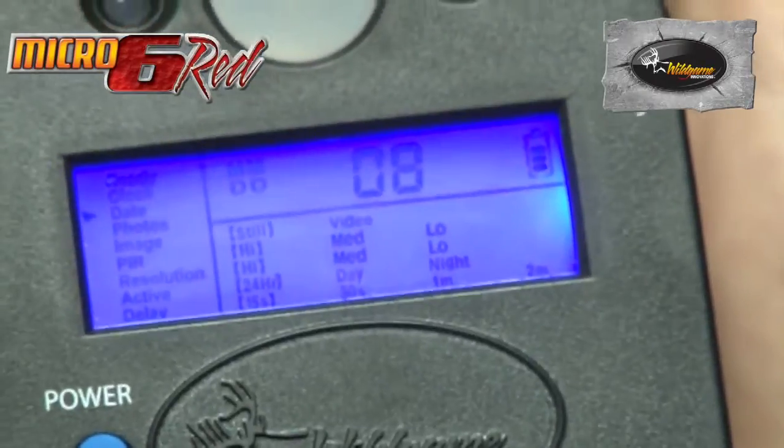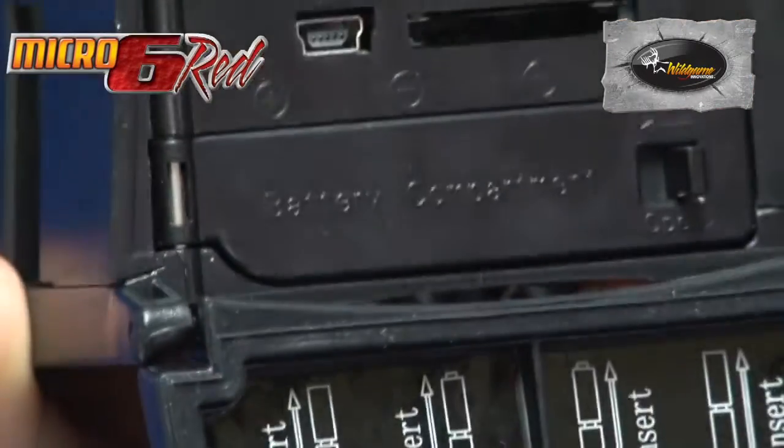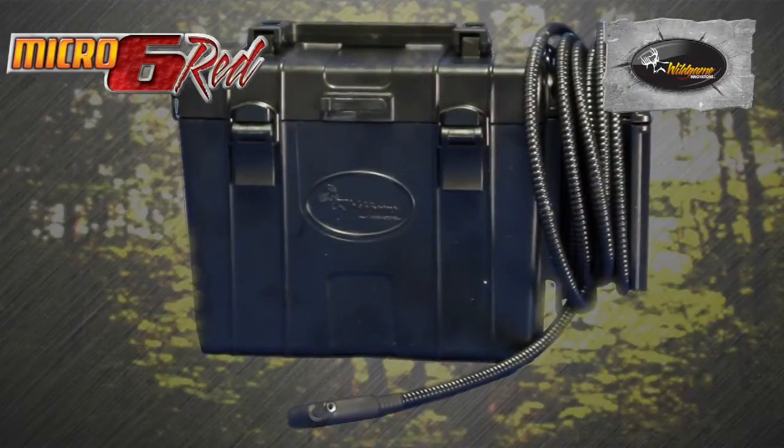The large LCD screen allows for an easy, pain-free setup. Being powered by 8 AA batteries, you can get months of battery life from your Wildgame trail camera. And it can even last the entire season with the external Wildgame battery pack.